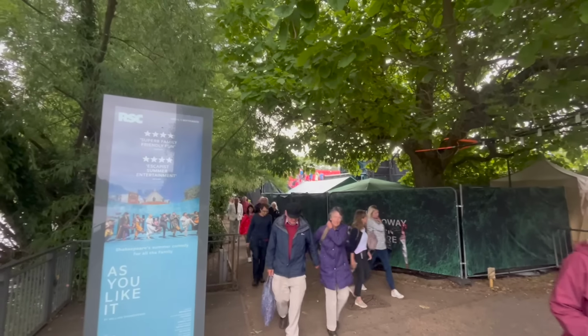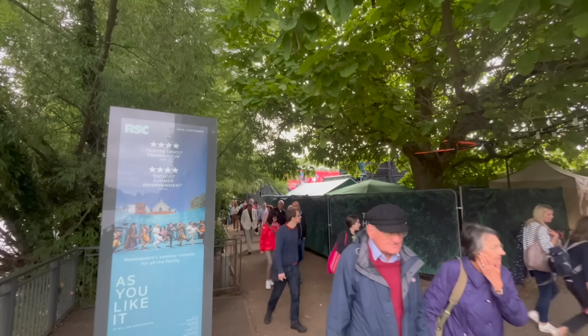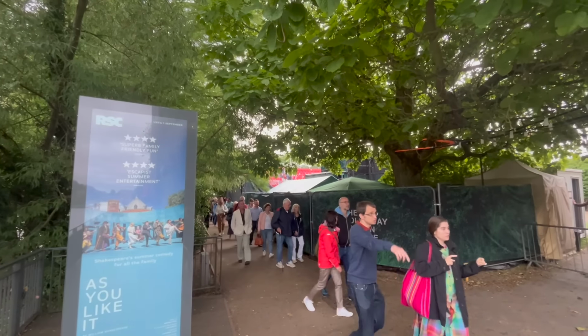And that evening we enjoyed As You Like It, outdoors in the Garden Theatre at the Royal Shakespeare Company.